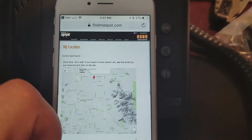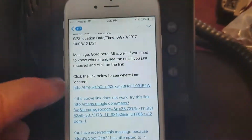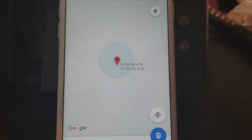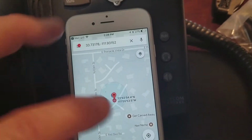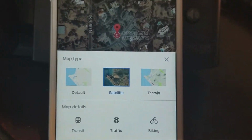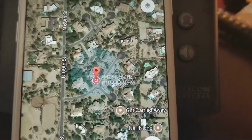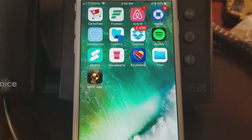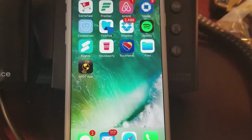Alternatively, if I go back into that email message again, the second link is a Google Maps link. And this also shows exactly where you are using satellite or streets. Sorry, there it is. Let's go with satellite. Same thing. There's your lat and long. Okay, so they can send help. And so that's how the app works. So whoever you're sending a message to will have the ability to track you down on a map and send help. Or just to know that you're okay.